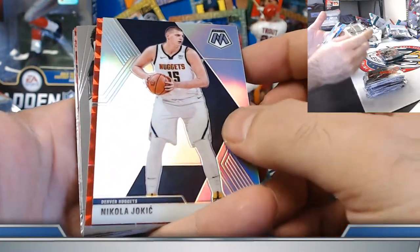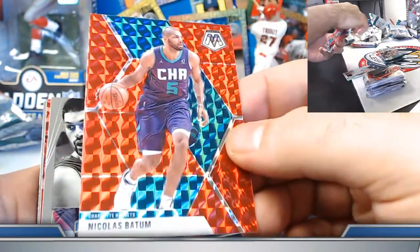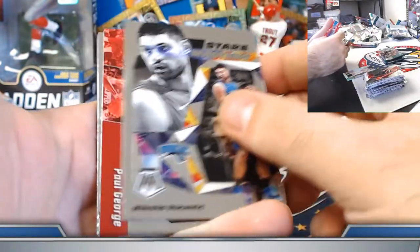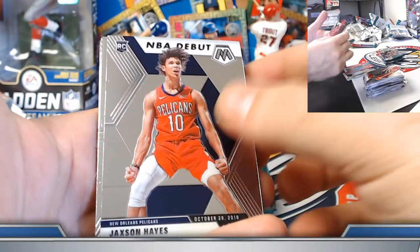Jokic, silver. Nicolas Batum, red mosaic, Hornets. Vucevic, Stairmaster. Paul George, montage. Hayes. Kendrick Nunn, base.